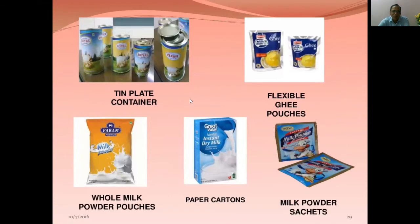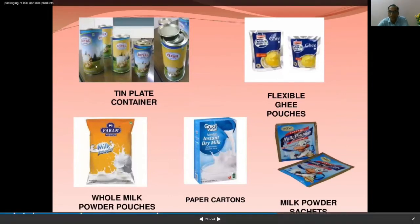And these are the various packaging. You can see this Royal ghee is in tin cans, which is very popular. This is the flexible ghee pouches, and this is the dry milk cardboard carton, and this is Param ghee in the pouch, and the milk powder sachet. Milk powder comes also in sachets, the consumer packs. So that's how the various products are being packed nowadays.